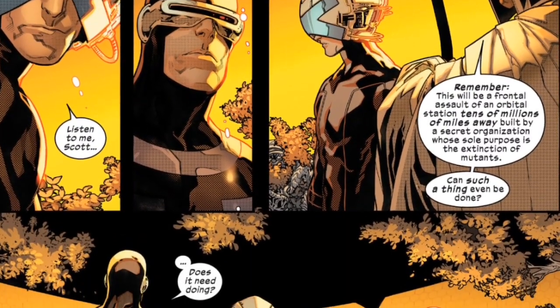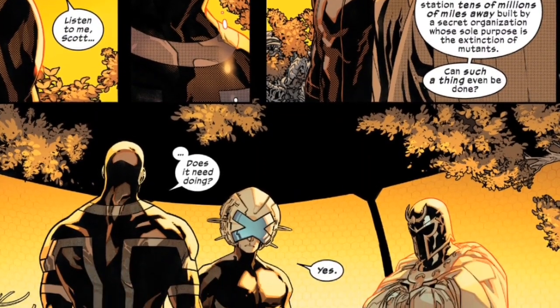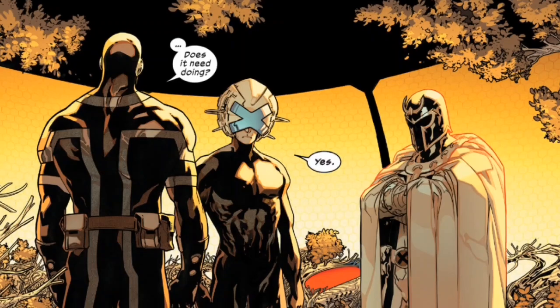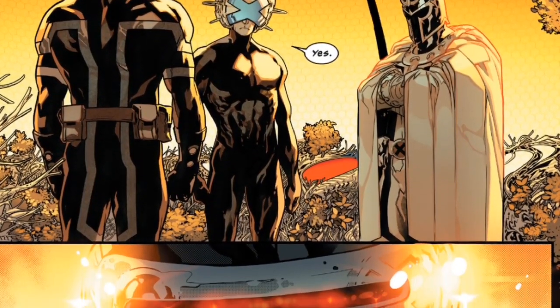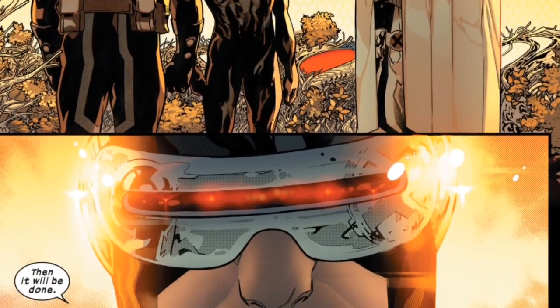And Magneto's like, remember, this will be a formal assault on an orbital station tens of millions of miles away, built by a secret organization whose sole purpose is to extinguish mutants. Can such a thing even be done? So Cyclops goes, does it need doing? Professor Xavier goes, yes, it will be done. We're going to go ahead and put that on the back burner for now.